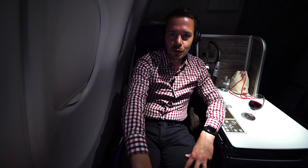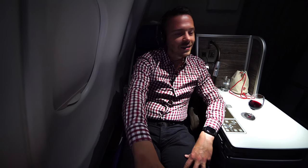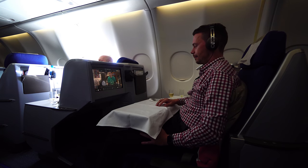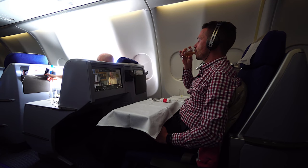So I like this screen here from Edelweiss. It's new and I can touch it and it works. It's really good. And the choice of movies is really big.